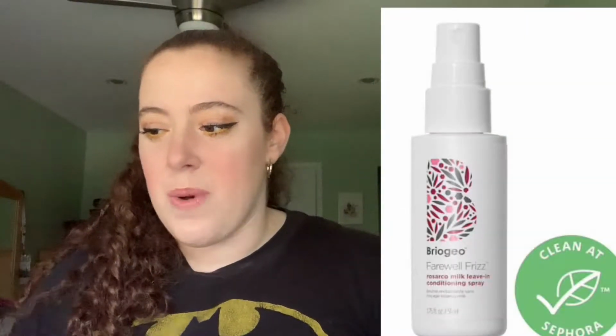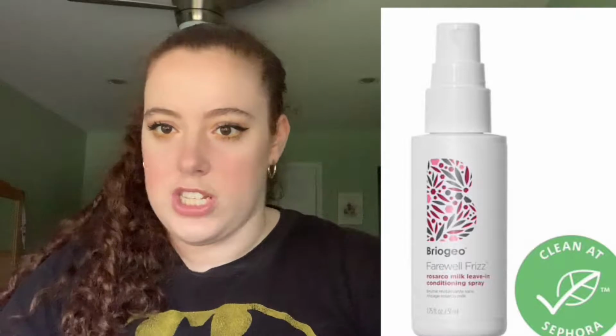The other hair care product I have is from Briogeo. I have tried the Briogeo Don't Despair Repair Hair Mask, and while I liked it, I like my Trader Joe's hair mask a lot better, and it's a lot more affordable. So I have the Briogeo Farewell Frizz Rosarco Milk Leave-In Conditioning Spray. I like that it comes in a mini size. You get 1.75 ounces or 52 milliliters of product for $9.